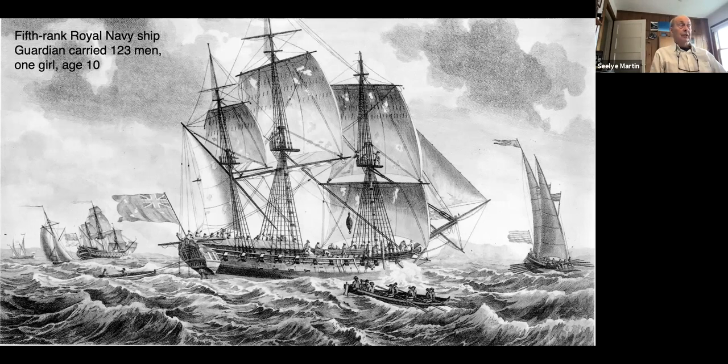Her father was on the cruise. His name was Philip Schaefer, and he was from Germany. He was from Hesse, and he had served in the American War for Independence on the British side. He was a mercenary, and when he came back to Britain, he volunteered to go to Australia as a colonist.